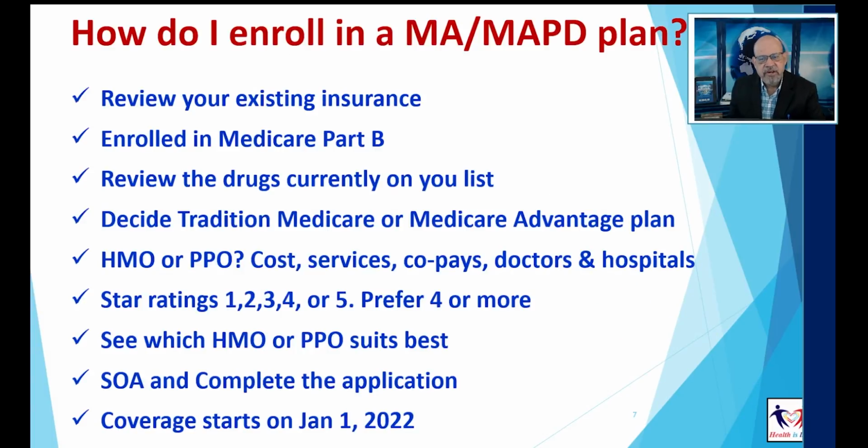But before you enroll into a Medicare Advantage or a Medicare Advantage prescription drug plan, there are a lot of things that need to be done. That's where healthlife360.com and agents like us come to help you navigate through the process of enrolling in the right Medicare Advantage plan, or MAPD as it is called, which includes the prescription plan. Yes, you can do all the Google search, Dr. Google or Agent Google can get you a lot of information, and in fact we're going to show you how we can get that information.